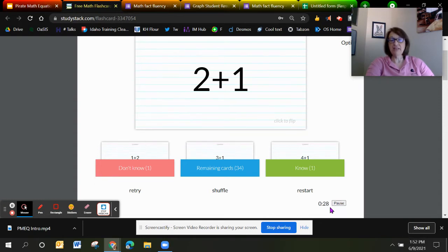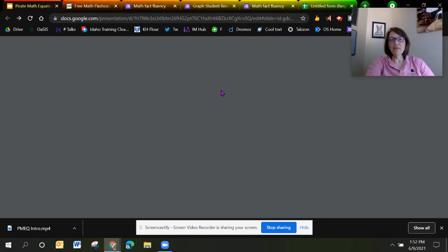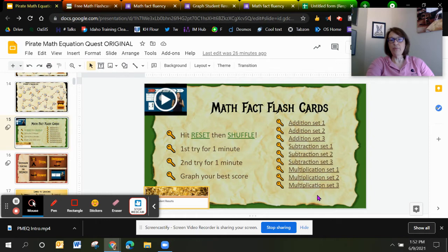The other nice thing about StudyStack is because all of these flashcard sets have been created, they also have multiple activities if you wanted to give students additional ways to practice. Looking back at our slide, we not only see that we have the sets of flashcards, but we also gave you a sample to help the students self-monitor their progress, which is really important, having them take ownership over how they're progressing as a mathematician.